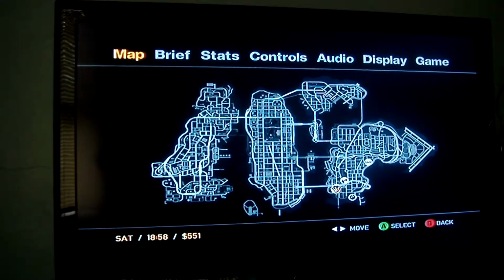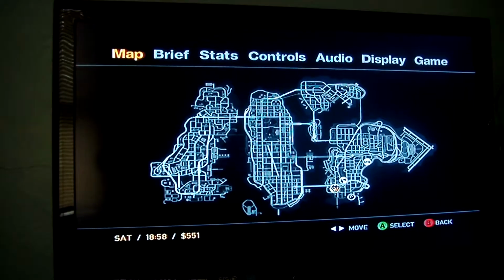I just wanted to show you the quality of the 32-inch LED TV. It's the Westinghouse. I told you I'd show you some game qualities and how it works with my new TV. So I'm going to do about like a minute video of the game. So enjoy.